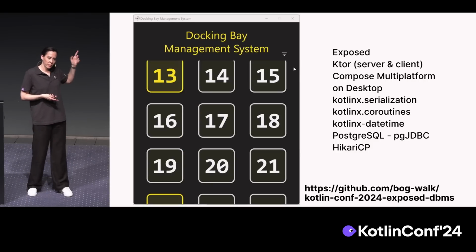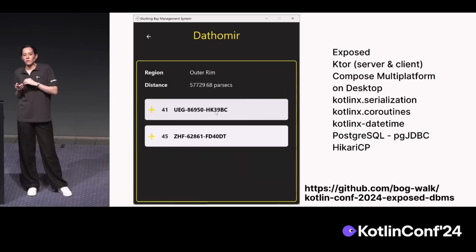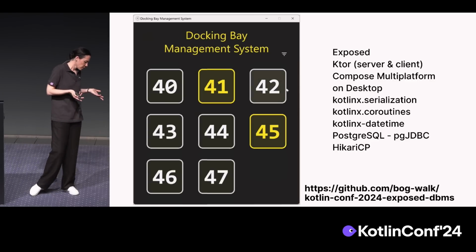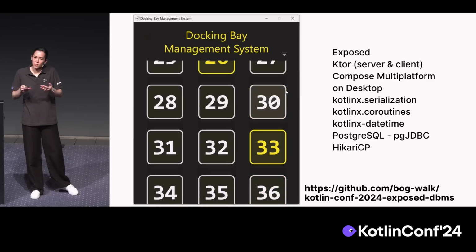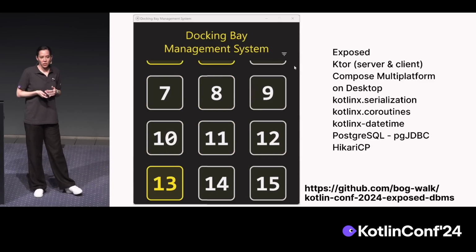The source code will be available at the link after the talk, where we're going to imagine that we're in charge of a bunch of docking bays, hangars for short, and we have clients from off-world that are going to land and store their ships in our docking bays, so we need to record data about the ships and the planets that they originate from.